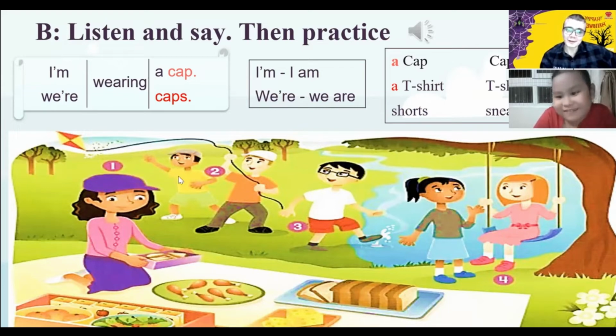What is this one wearing? He's wearing a yellow shirt with green shorts. Shorts. Shorts. Okay. Even look, say as one.